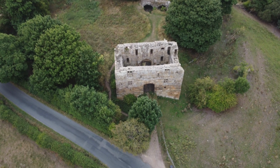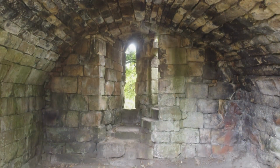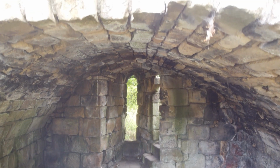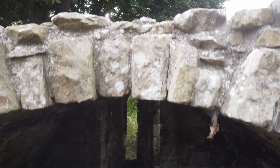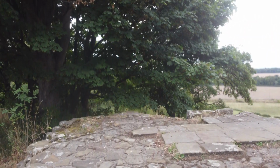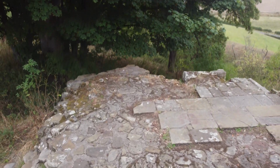Whorlton Castle is a ruined 14th century tower house on the site of a Norman motte-and-bailey fortification, built on the spur of the Cleveland Hills. Only the castle gatehouse and the vaulted undercroft of the tower house remain.